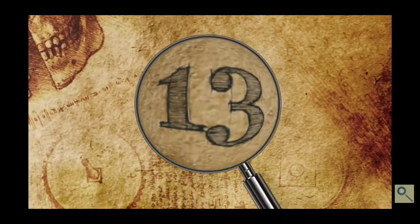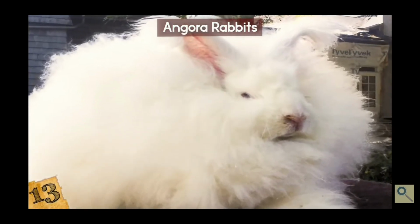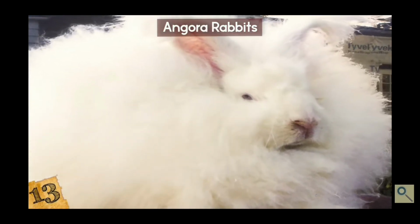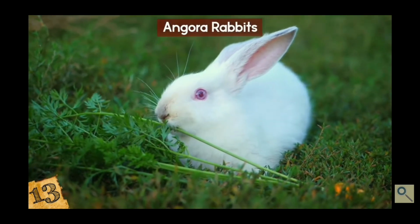Number 13. Angora rabbits. What is there to say? This is a rabbit that has so much fur, you honestly can't tell that it's a rabbit. I bet you were expecting something much different when I mentioned rabbit in the title, right?